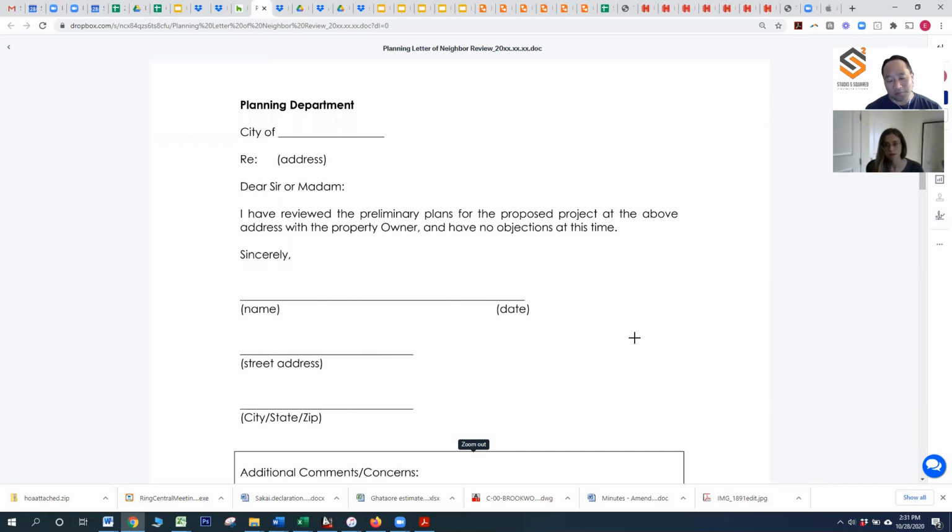The other thing to think about is that when a neighbor gets a notification of your project in the mail, typically it's going to be basically a set of plans or maybe a letter linking them to the city's website where they can see the plans. They're not going to have the benefit of someone explaining the design to them. And that's where you can come in as a homeowner. I mean, let's face it, a lot of lay people don't understand how to read plans. And if they get the planning package drawings, they might not fully understand what the design is or how it impacts them.